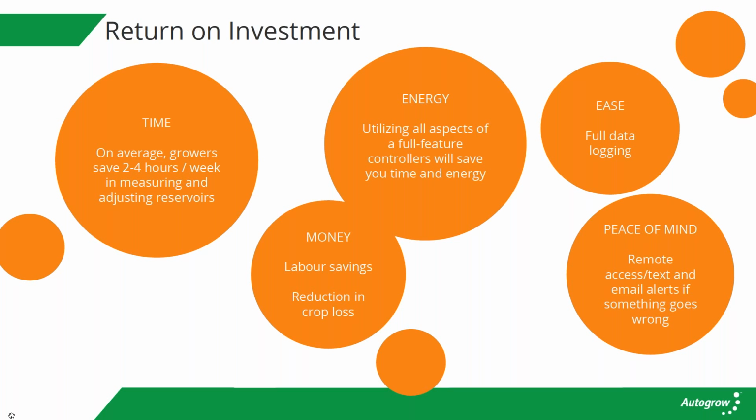And there's always just peace of mind, being able to remotely access your indoor growing operation so that you can log in from anywhere in the world, see that everything's working appropriately, check all of your readings, make sure that your temperatures and humidities are doing what you want them to do, make sure that your EC and pH in your reservoir is fine, the moisture levels in your media are correct. The remote access is amazing.